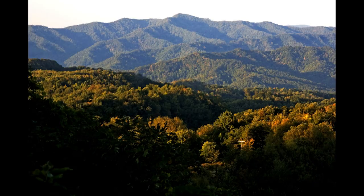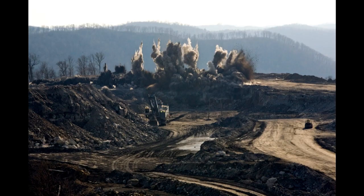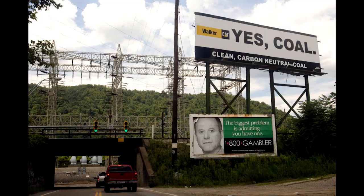West Virginia, Appalachia. Look at these beautiful mountains. Every day, we use 5.5 million pounds of explosives to blow these mountains up for coal, the dirtiest fossil fuel. And we use coal for almost 50% of our domestic electricity. So we're all connected, whether we like it or not. What is mountaintop removal coal mining?